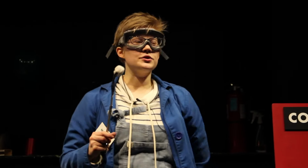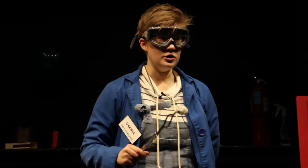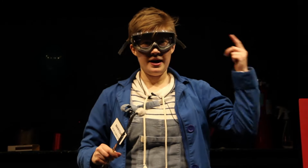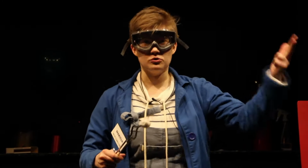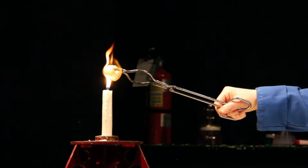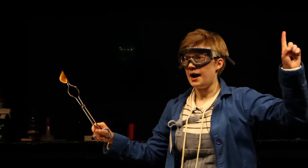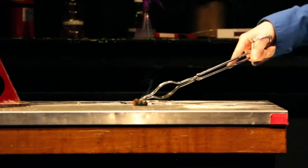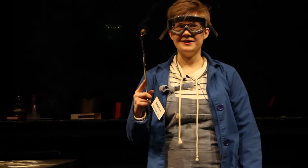Now, your clothes are often made out of cotton, and there's something you're supposed to do if your clothes catch on fire, and that is stop, drop, and roll. Everyone say this with me. Stop, drop, and roll. I will demonstrate for you. I'm going to stick my cotton ball into the fire. Oh no, it's on fire. What do I do? Number 1, I stop. Number 2, I drop. Number 3, I roll, and that cuts off the oxygen to put out the fire.